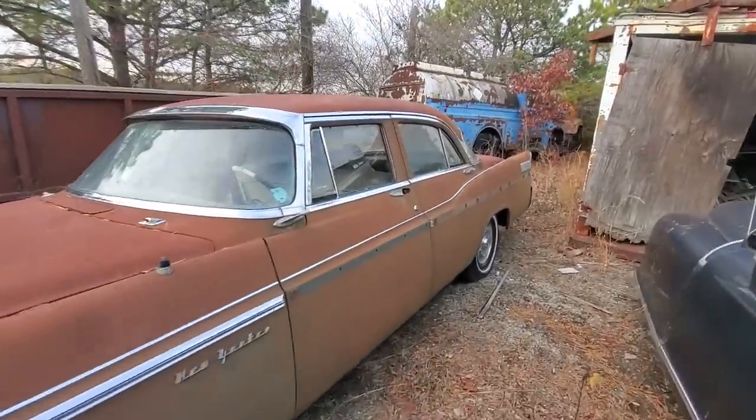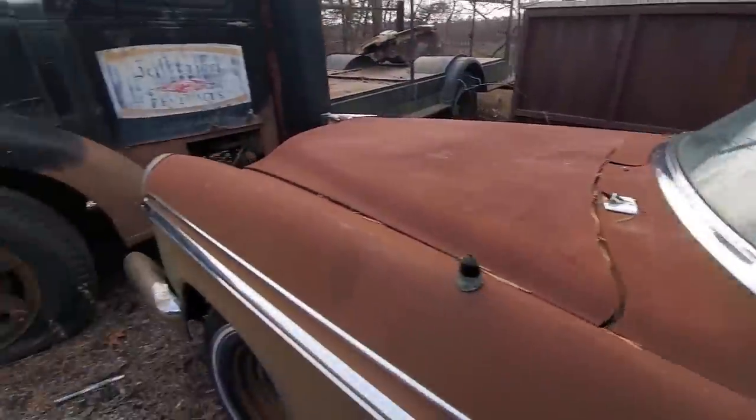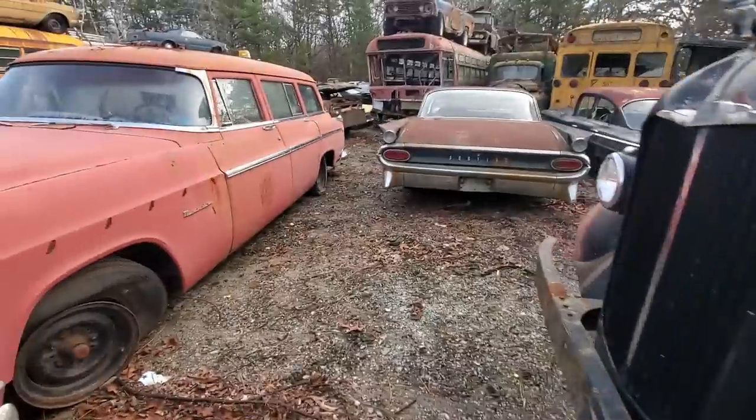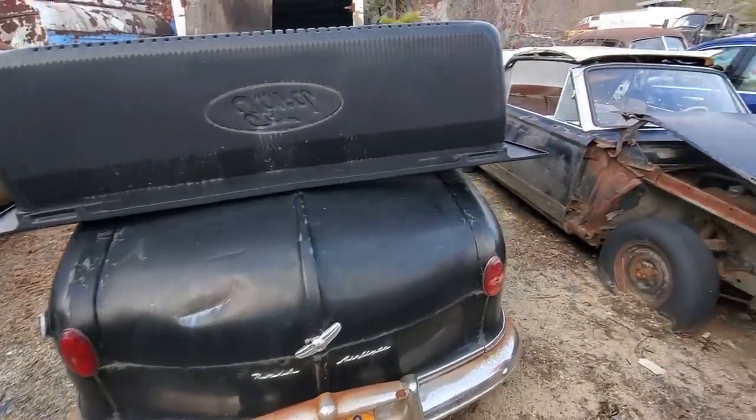Chrysler. Old Metro here, Nash. Old Nash.